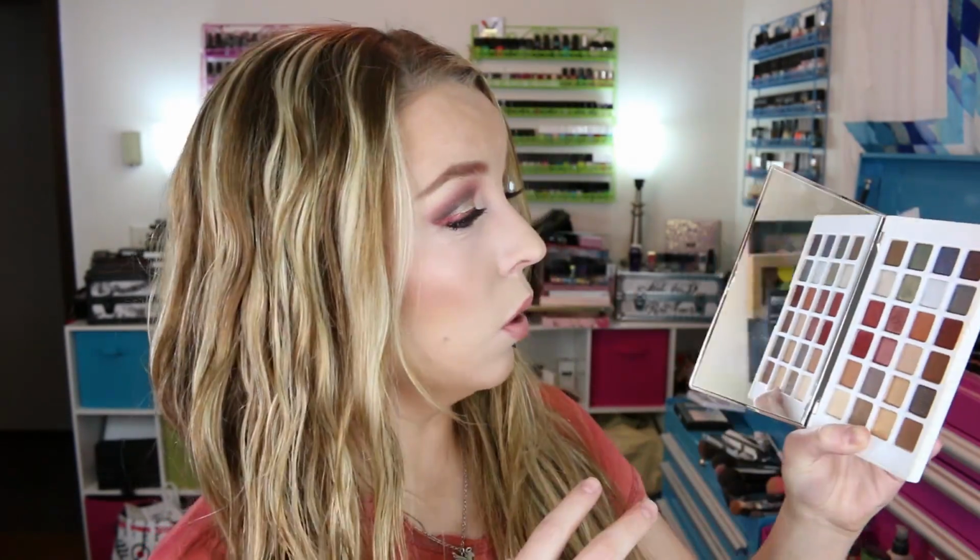And then you have got the shadows. I was really surprised with how well these performed on the eyes. Some of them did have a bit of kick up with product when you put the brush in there, but I always by nature just tap my brush off, and I had very minimal fallout on my face, and they blended really nicely. They had great pigmentation. I really like how these performed. So let me get up close and show you guys some swatches of these.